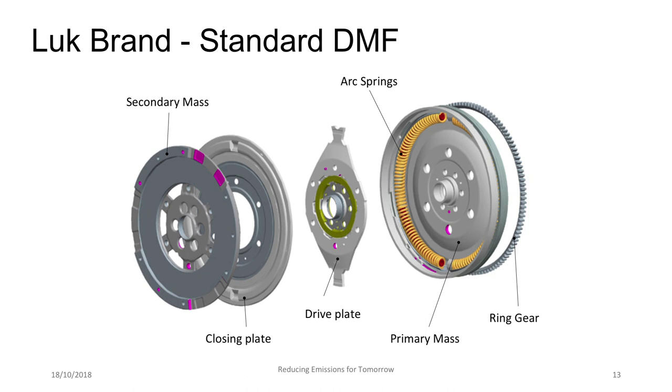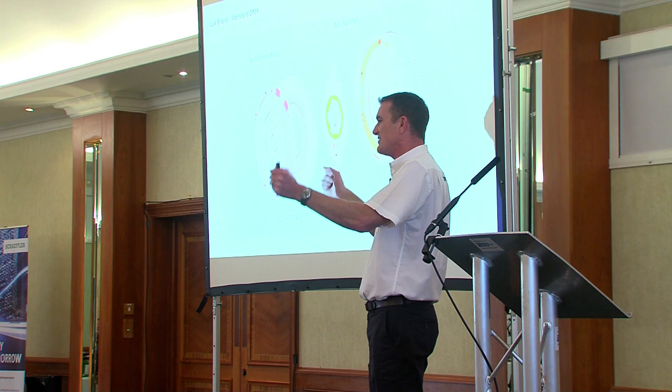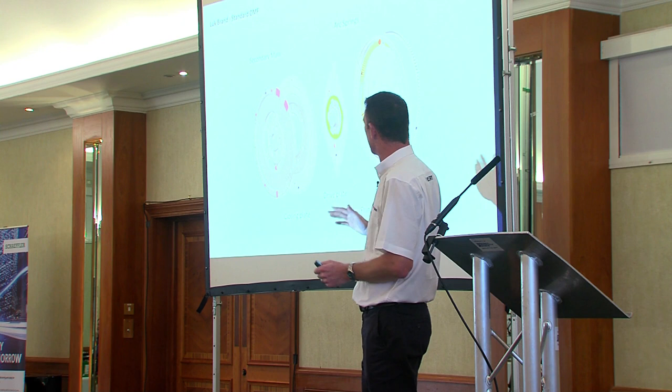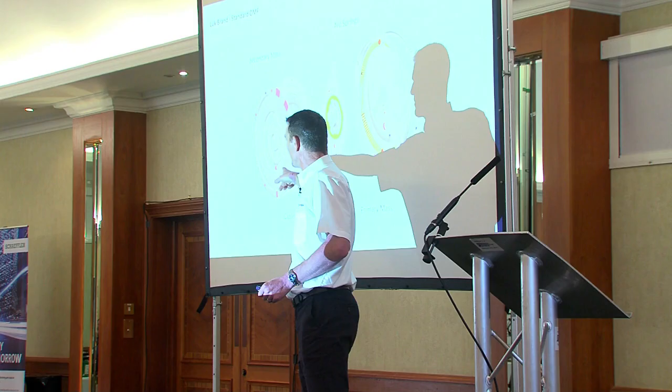So, the construction of a flywheel: as you can see, we've got our ring gear connected to our primary mass. Inside that we put our springs, what we call arc springs. As that's going round, it's driving against those springs. Then as we've got the vibration, the springs compress and expand, driving against that drive plate, which should now rotate in a nice, smooth manner, which is then connected to our secondary mass, which our clutch is fitted to.